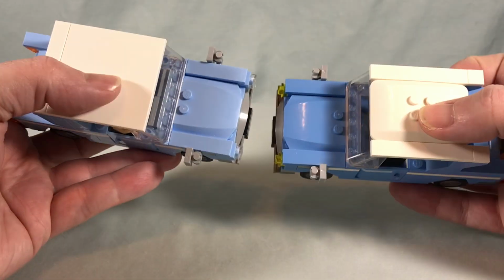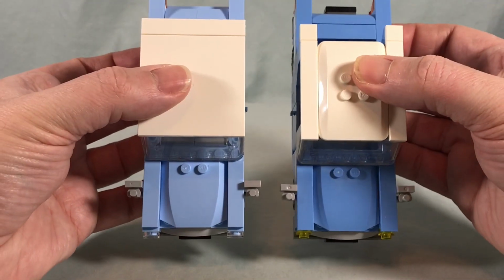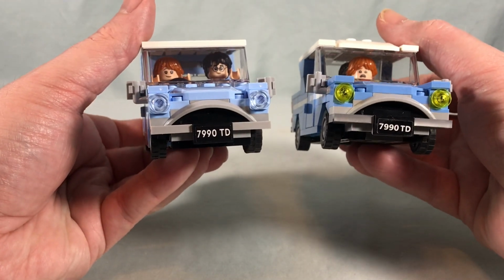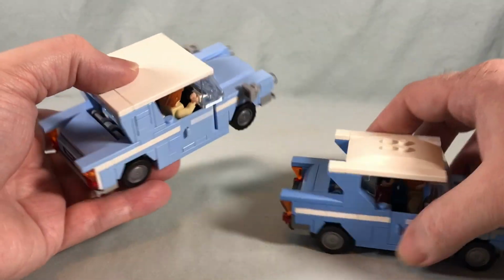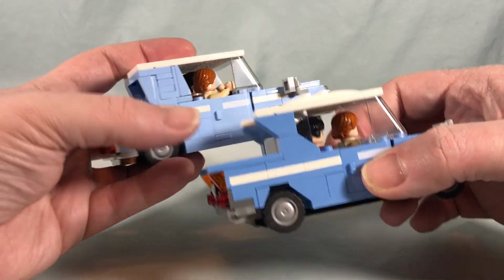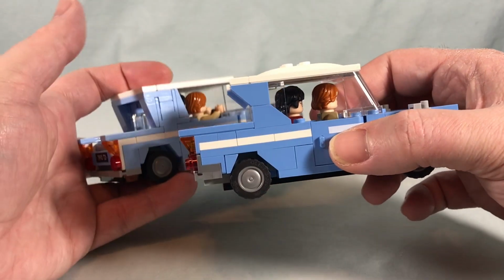They're still about the same width. I think that's a 6 width, and I would say that they are the same height as well. And you can see that a lot of it is similar. The front is almost exactly the same build. The back does look a little different. The angle here, I think, looks a little bit better. They just used 2 pieces to achieve that, which doesn't look bad.